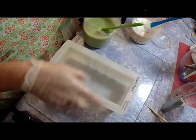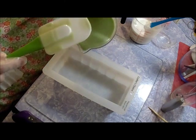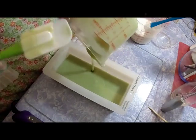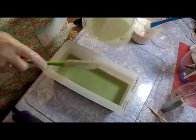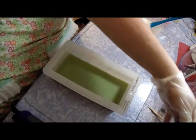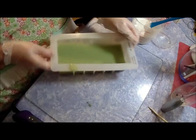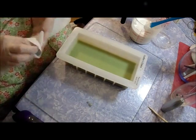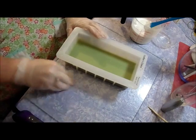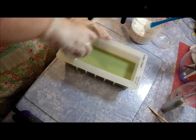So what we're going to do here is I'm going to get this into the mold, and we're going to move along. I'm going to put all of it in there, but I am not going to scrape it because I want some for the top. Whoa! Did you see that? I'm not used to my batter being so fluid.